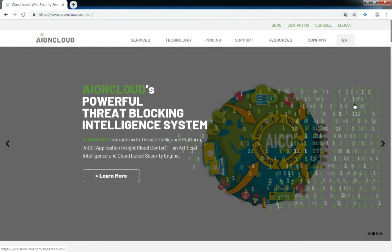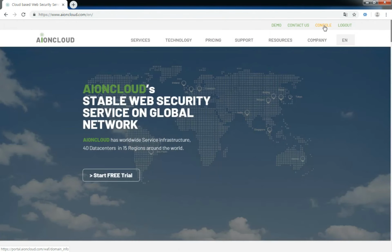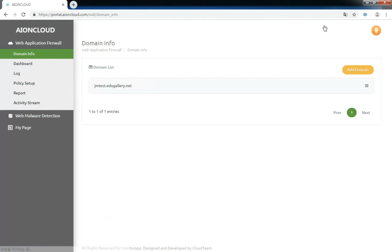I have signed in here, and once you click on console, you can actually use the AIONCLOUD service. As you can see, there are two services here: WAF, Web Application Firewall, and WMD, or Web Malware Detection. So I will go one by one here. First, Web Application Firewall. As you can see here, you need to have your domain. So I will show you how to do this.